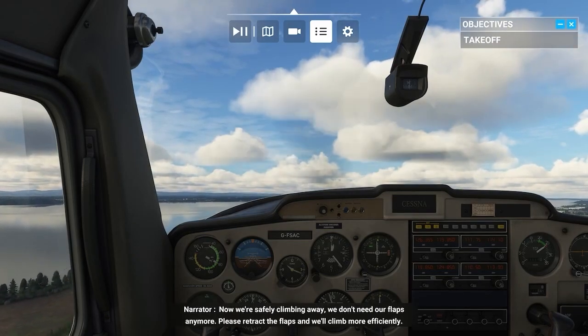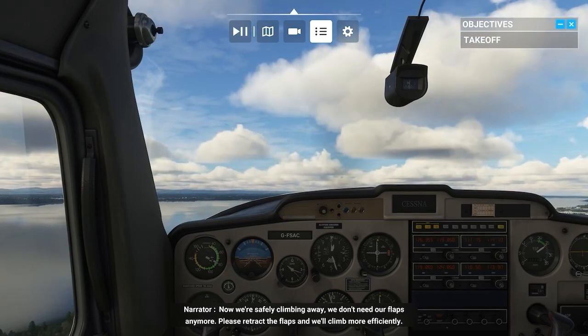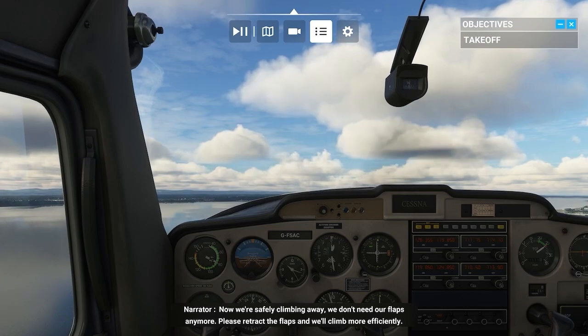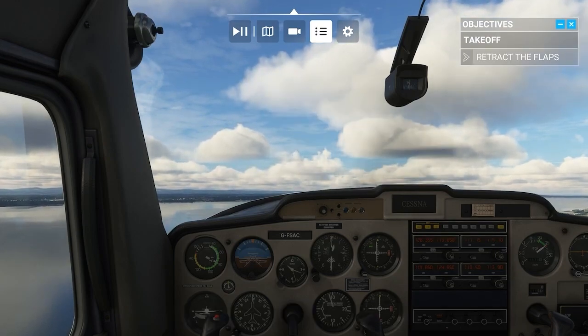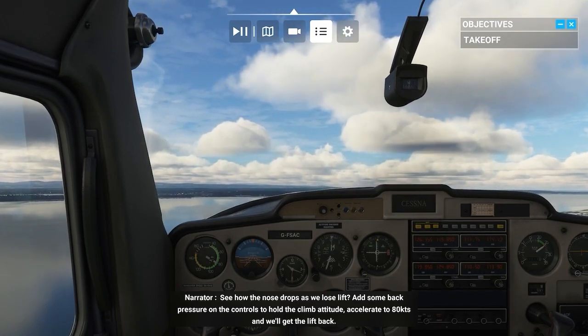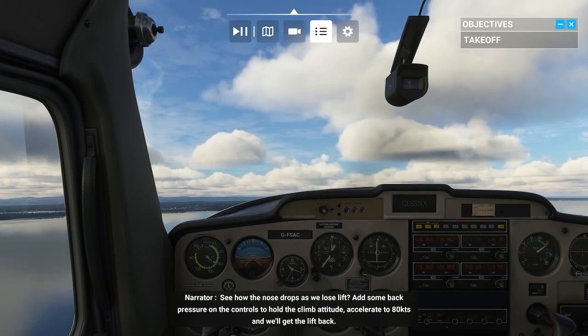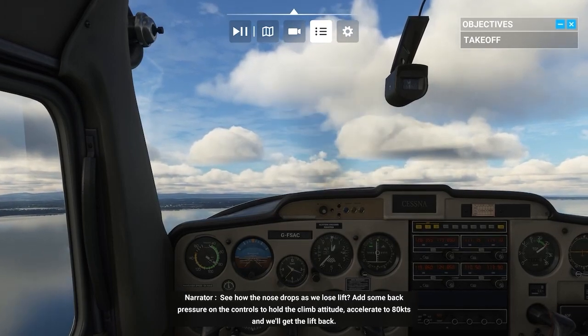Now we're safely climbing away, we don't need our flaps anymore. Please retract the flaps and we'll climb more efficiently. See how the nose drops as we lose lift? Add some back pressure on the controls to hold the climb attitude. Accelerate to 80 knots and we'll get the lift back.